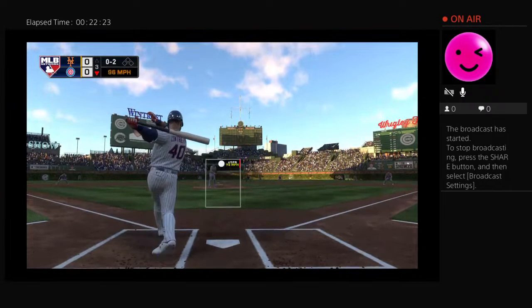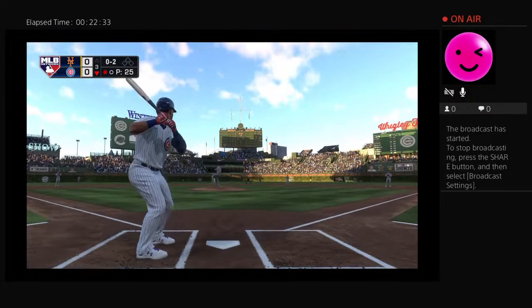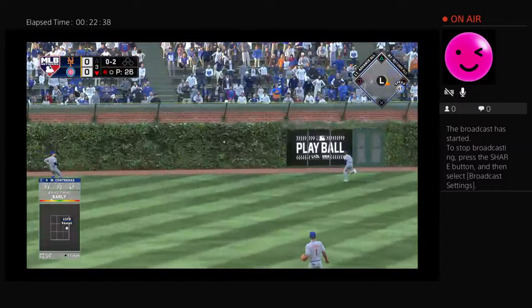Fouled off. Bottom of inning number three, nothing, nothing, our score. Lifted in the air out towards left center. And this is into the alley and ought to be good for extra bases.